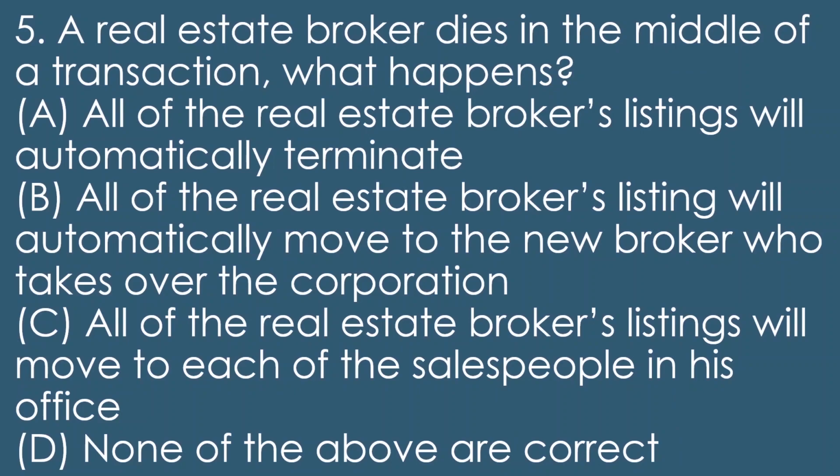Question 5, a real estate broker dies in the middle of a transaction. What happens? A, all of the real estate broker's listings will automatically terminate. B, all of the real estate broker's listings will automatically move to the new broker who takes over the corporation. C, all of the real estate broker's listings will move to each of the salespeople in his office. D, none of the above are correct.